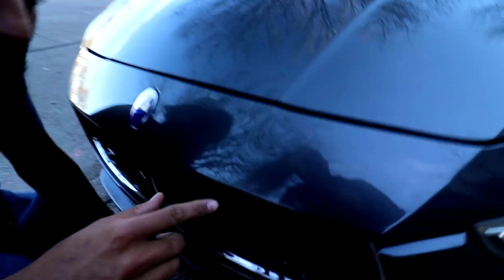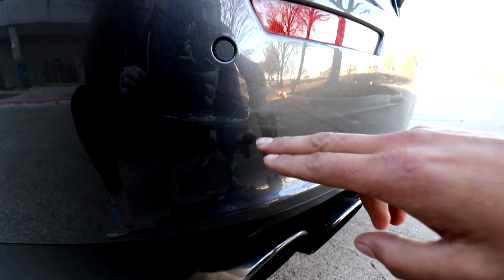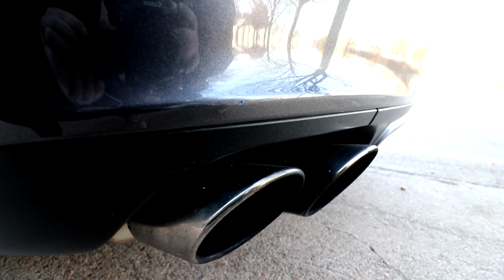So we can see right about here is a pretty bad chip, and that wasn't there before. Okay, I wish it was this chip. Let's actually go to the real damage on the back side of the car. So a few areas to note. As we can see, it just looks like a pretty bad scratch, but if you look closely, you can see a big crack in the actual paint. There's more scuffs down below on the bottom, and we can even see right here where it kind of hit the top of the exhaust tip as well.